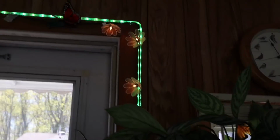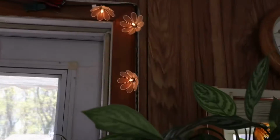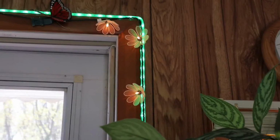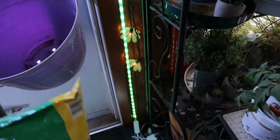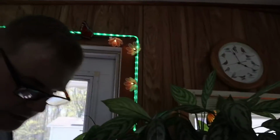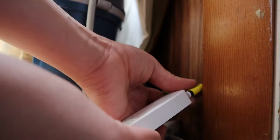We just plugged in the lights and it worked. That is so dope. Wow. But it's not supposed to flash, is it? Well, it comes with the remote control. Alright, give me that. This is dope. The second one works.